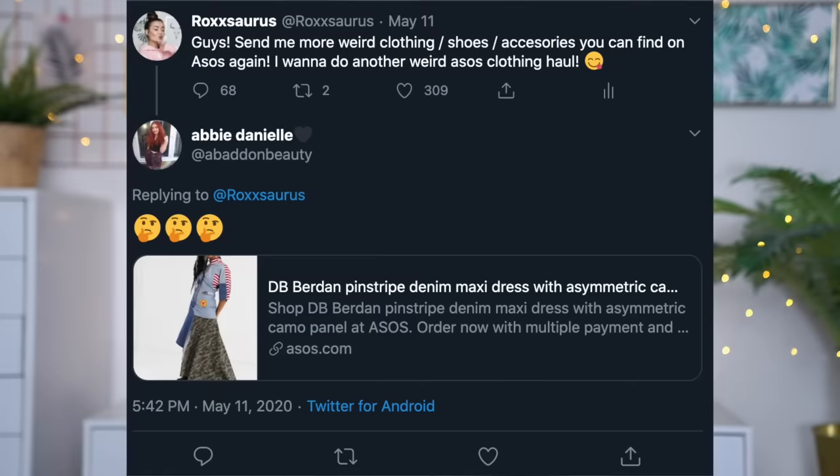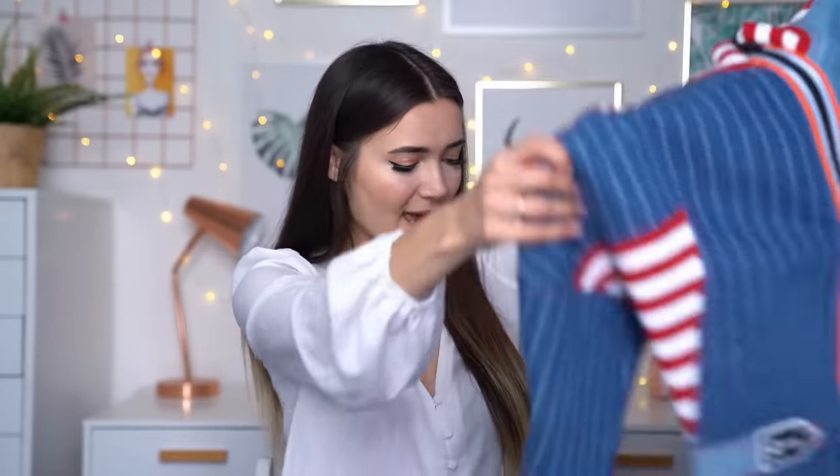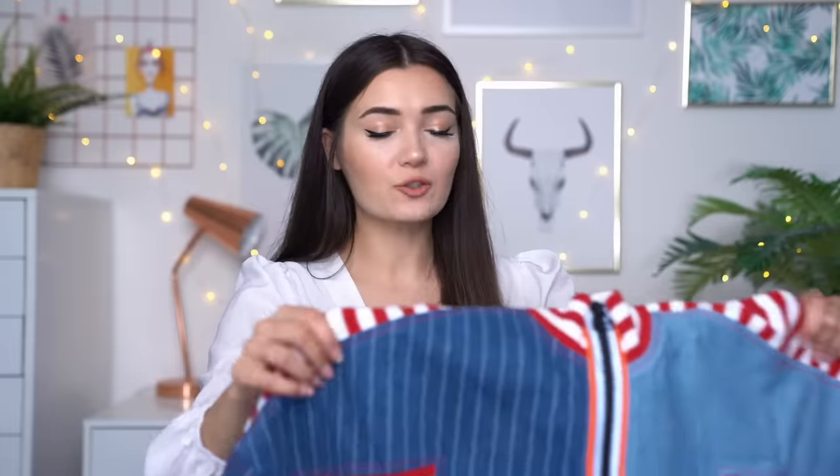So let's open up this bad boy and see what this dress is about, because one of you guys sent me this on Twitter when I asked you guys to send me weird clothing items from ASOS, and I saw this and instantly it went in my basket because I was like, that is weird. You guys are good at this. Okay, so this is the dress. It's a full length maxi dress.